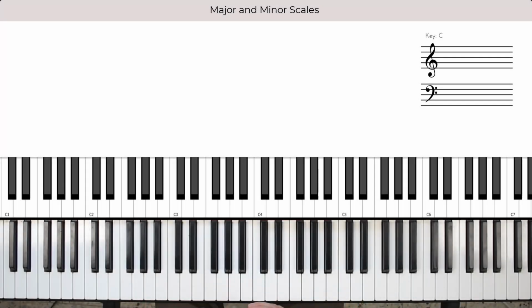The next skill is scales. You should know how to play 4 different types of scales. Major, the most important, and then 3 types of minor scales. The natural minor, also called the Aeolian, the Dorian, and the melodic minor. You should be able to play these in any key. Now there are 1, 2, 3, 4, 5, 6, 7, 8, 9, 10, 11, 12 different notes. So you do a little bit of math, and you come out to 48 scales.